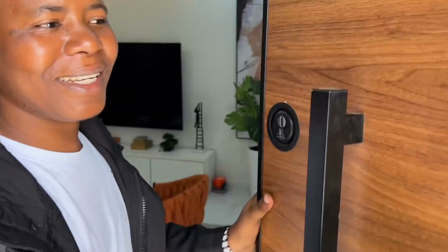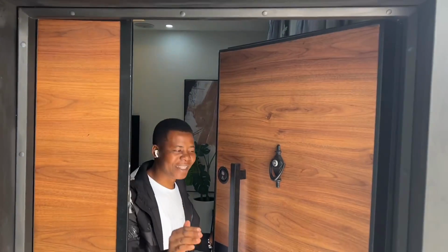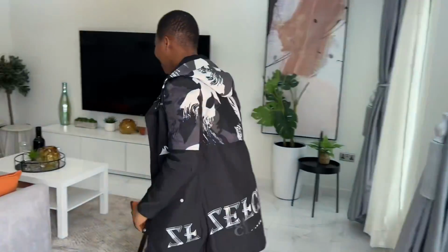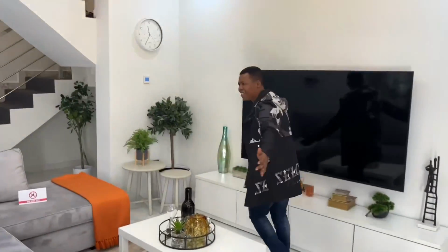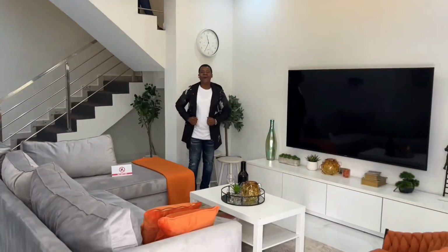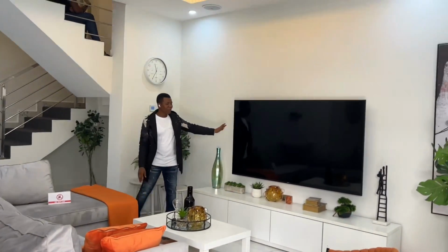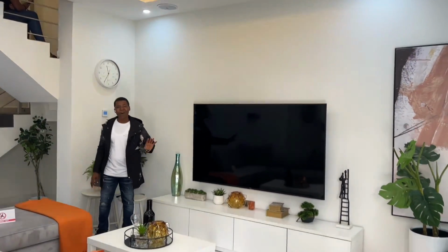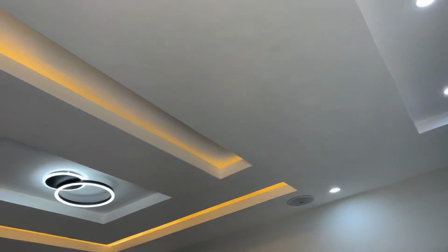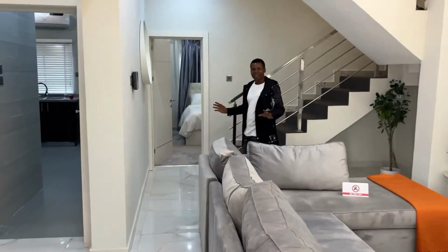Begin with the door. This is a very strong door. So for security, this is a security door. You have nothing to worry. Come in. Wow, you see, this is the living room. Beginning with the space, you have all the space you need right here in the living room. You see the space for your television? The windows are all tall windows for ventilation and to enable lighting coming. This is the living room.